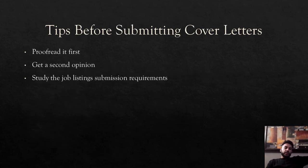Before you submit your cover letters, proofread it first, get a second opinion, and study the job listing submission requirements, right? If someone asks you to send an email of your resume and cover letter to careers at blah, blah, blah, don't send it to the hiring manager. Don't send it to whoever else. Send it to where they're asking you to do it. That way you don't look like an idiot.